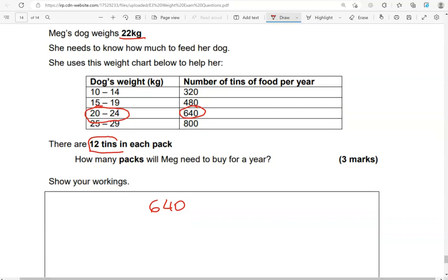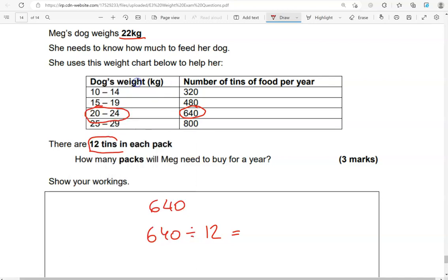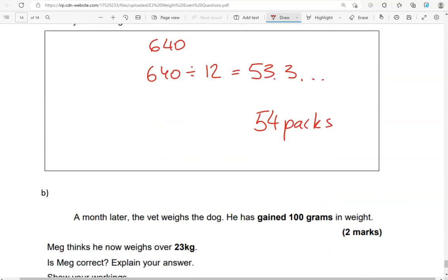There are 12 tins in each pack. So to work out the number of packs, we'll do 640 divided by 12, which is 53.3. So we can't say 53 packs, but we need to say 54 packs, because 53 won't be enough. And again, you can't have part of a pack, you can only have a whole pack.